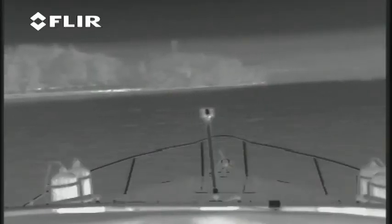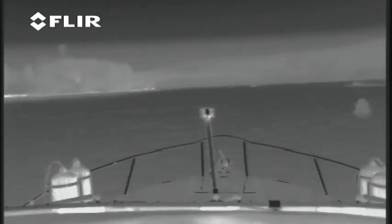Thermal imaging cameras can also complement existing systems like radar. Thanks to thermal imaging, you'll be able to see what that blip on your radar screen really means.